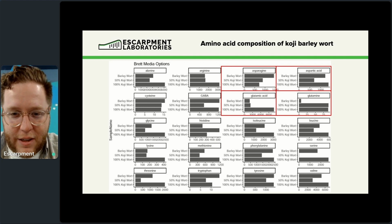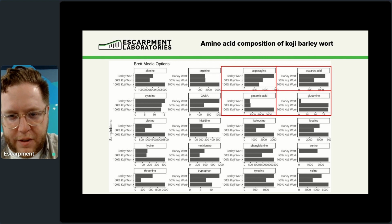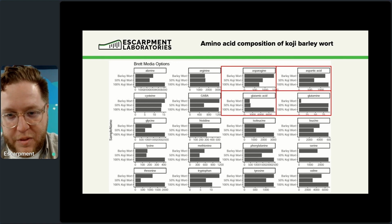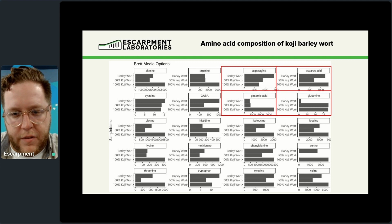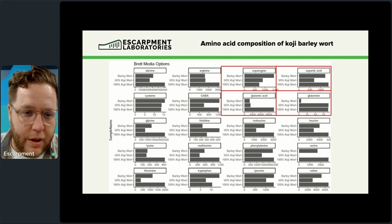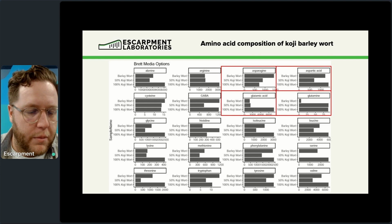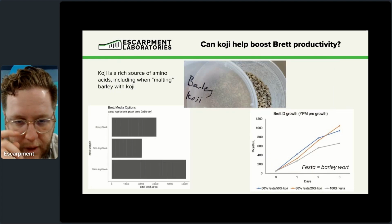We actually got pretty high, these are all just relative numbers here, but pretty high relative rates of glutamine, for example, and glutamate, glutamic acid, specifically when we make the koji wort. Although there are some trade-offs. Some of the other amino acids are lower in the koji wort versus a standard barley wort. But that was cool. Okay, we thought maybe this could be used to grow or ferment Brett a little bit better. And the answer is maybe.